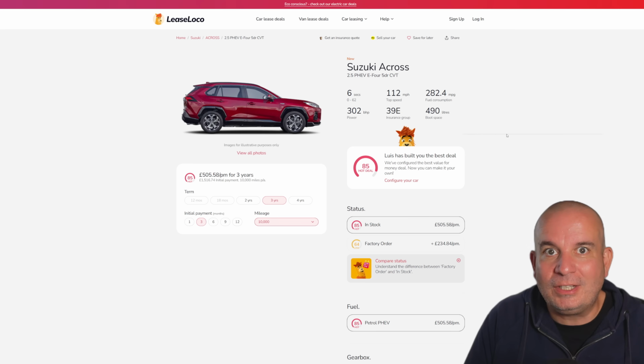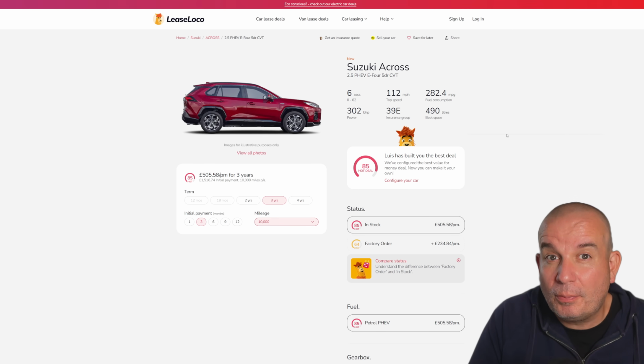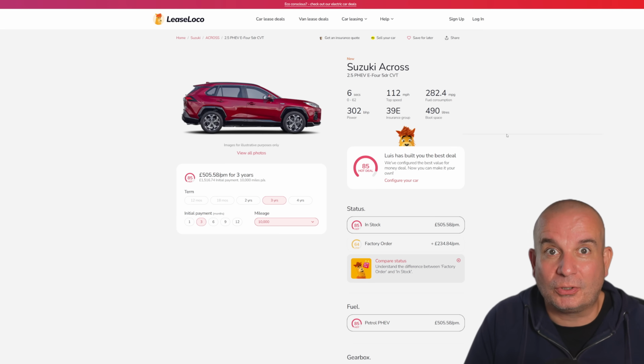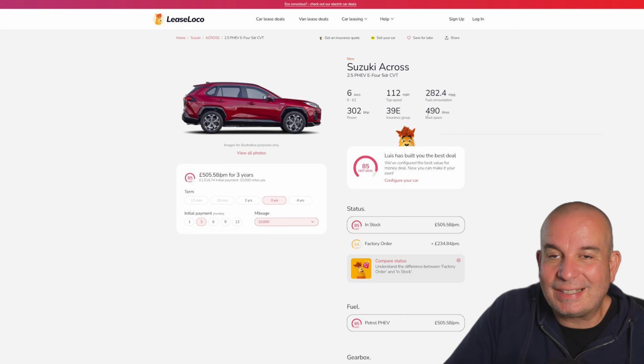The RAV4 is one of the most popular SUVs going. It's one of the most reliable SUVs going. Therefore, so is the Suzuki A-Cross. Of course, it's the same thing. 302 brake horsepower, 6 seconds to 62. 282 mpg is quoted here.